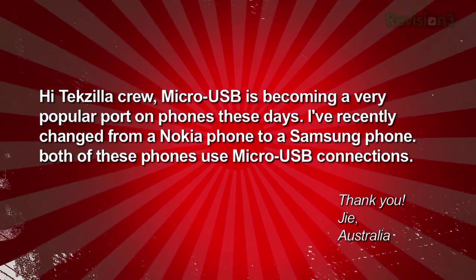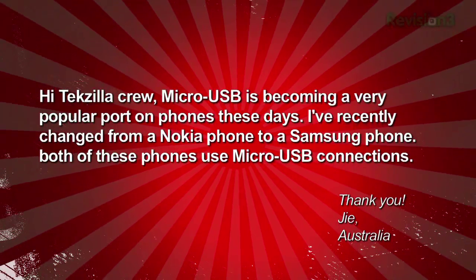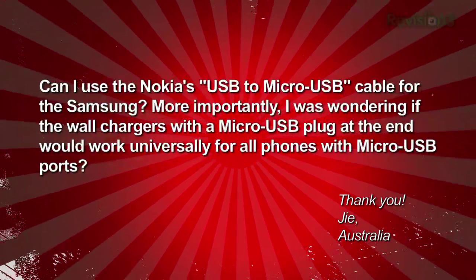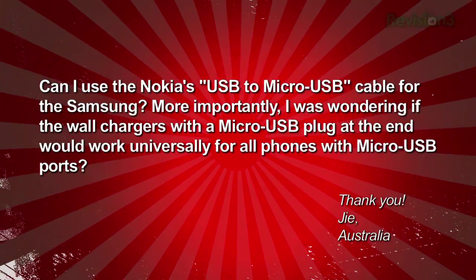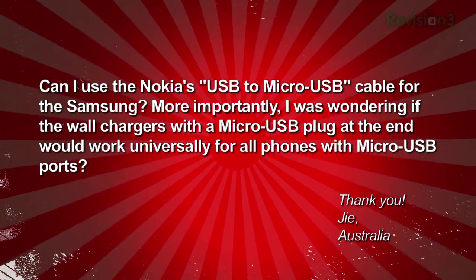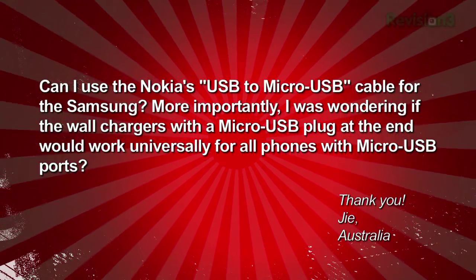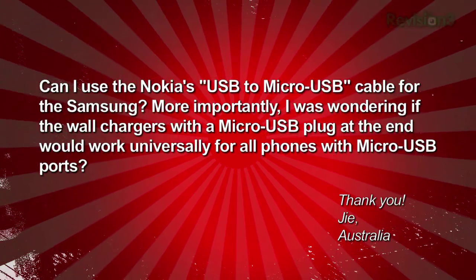Hey, G in Australia emails, "Hi TechZilla crew. Micro USB is becoming a very popular port on phones these days. I've recently changed from a Nokia phone to a Samsung phone. Both of these phones use micro USB connections. Can I use the Nokia USB to micro USB cable for the Samsung? More importantly, I was wondering if the wall chargers with a micro USB plug at one end would work universally for all phones with micro USB ports. Signed, thank you, G in Australia."